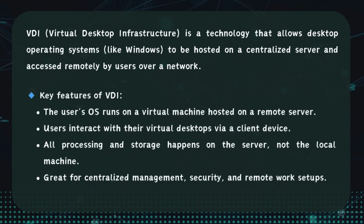Key features of VDI: The user's OS runs on a virtual machine hosted on a remote server. Users interact with their virtual desktops via a client device. All processing and storage happens on the server, not the local machine. Great for centralized management, security, and remote work setups.